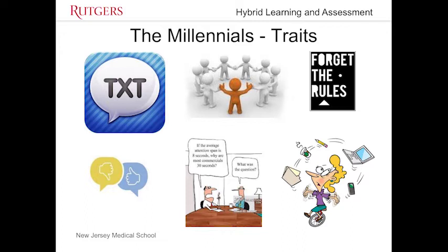They're the forget-the-rules kind of group of students. You know, what do you mean, rules? We don't abide by rules. And that's been very hard for me as an educator to get them to kind of hone in on that.